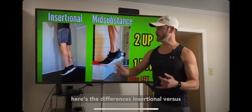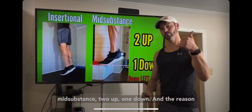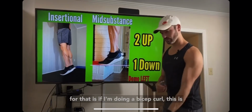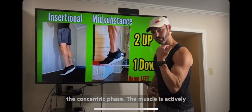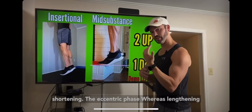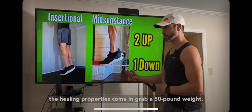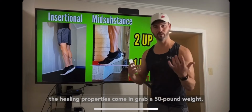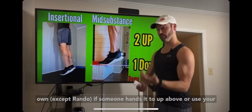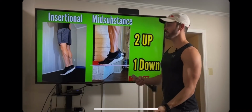So here's the differences, insertional versus mid-substance. 2 up, 1 down. And the reason for that is, if I'm doing a bicep curl, this is the concentric phase. The muscle is actively shortening. The eccentric phase, where it's lengthening, that's where the magic happens. That's where the healing properties come in. Grab a 50-pound weight. There's no chance you can lift it up on your own. If someone hands it to you up above or you use your other hand to assist, you can slowly lower that down. So same with this.